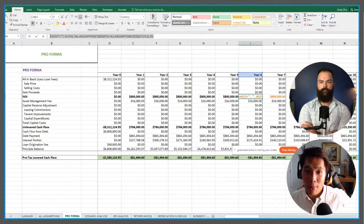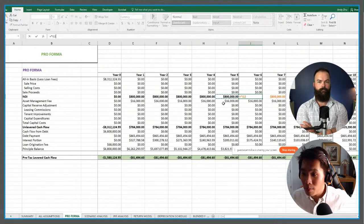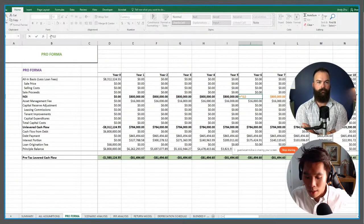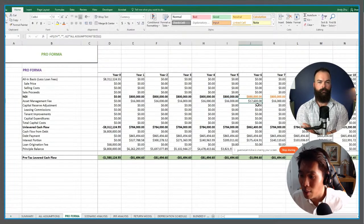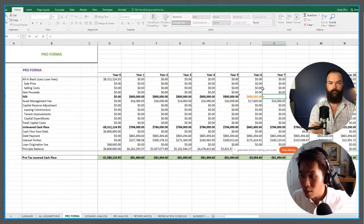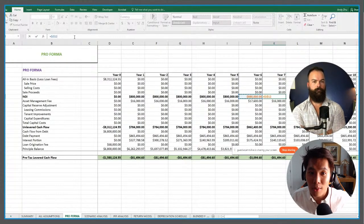What I'm actually doing, I'm going to delete all this. I'm going to set this equal to this number, and I'm going to set that equal to that number, and multiply that by 1.1 to represent a 10% rent bump, right? So it goes from 800 to 880. And then I'm going to set this number here equal to this number. I'm going to lock this number.